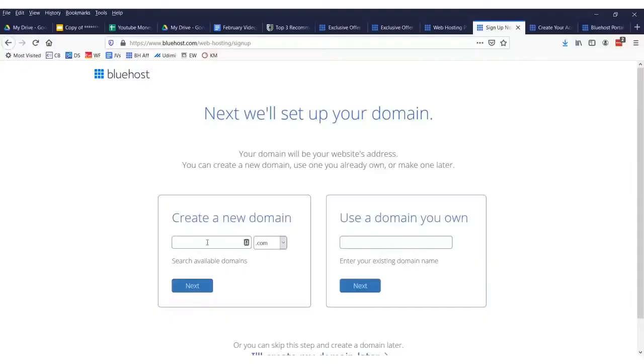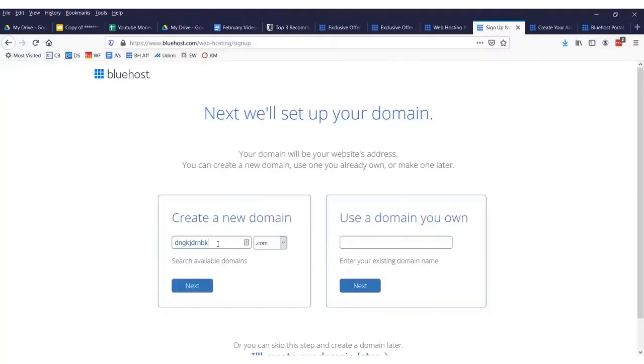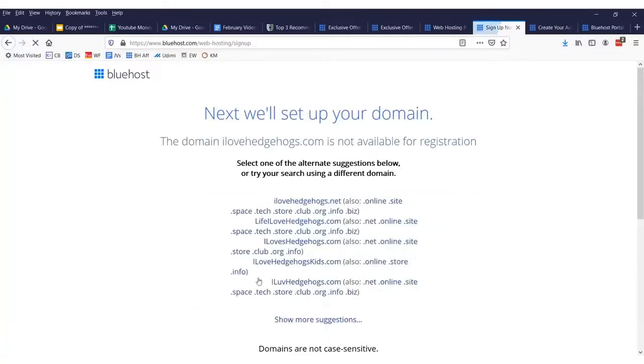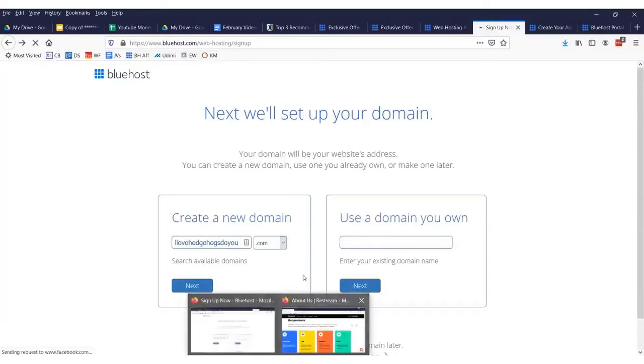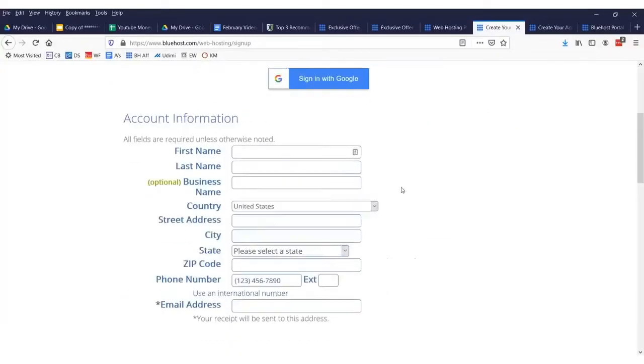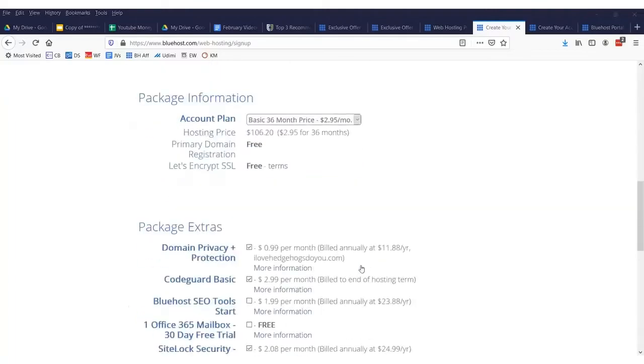You'll want to select your domain name. Now, it doesn't really matter what it is. You can type in random stuff because nobody really looks at domain names anymore. And you can check to see if your domain's available. I love hedgehogs, do you? And you could click next. See if it's still available. So once you see that your domain's available, you want to sign up, fill out all this information. Again, you're registering a domain. You have to fill out information for them to register your domain.